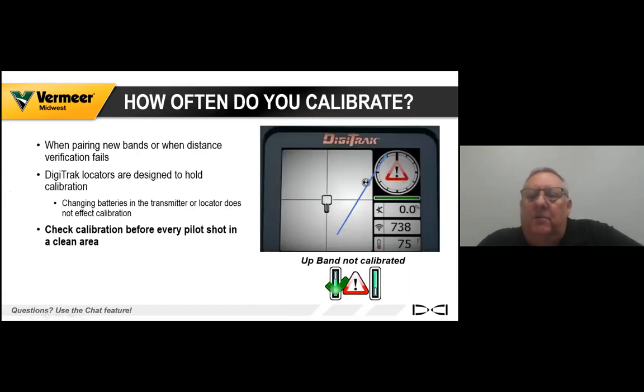Again, triangle means that we're not calibrated on one of the bands. So you've got your up band and your down band. You got to make sure you calibrate both bands, and there's a couple ways to do that. You can actually take the batteries out. I've got a couple slides showing that, so I'll get into that in a minute. But if you have a triangle, make sure you go ahead and calibrate both bands. It's real critical that you do both bands once you're pairing it, because your sonde's out of your housing. It's really easy to do it that way.